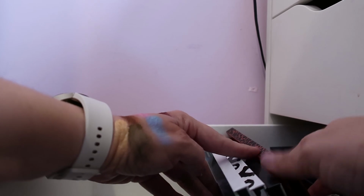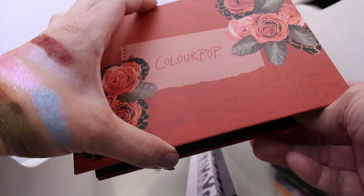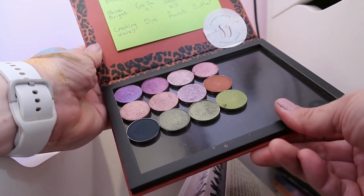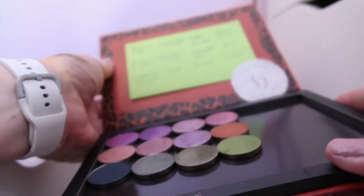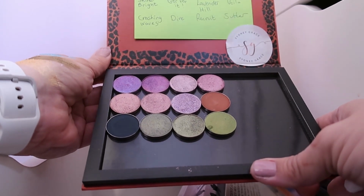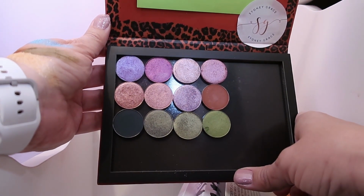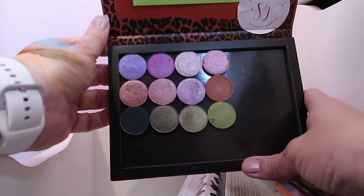I have 4 palettes and one that I assembled myself with singles. This is just the ColourPop empty palette. Here are the singles. I have 12. I have the shade names I've written here, just so I won't have to pop them out all the time. Mainly shimmers, 2 mattes. Cindy Grace quality is extraordinary. Extraordinary, and I really love.